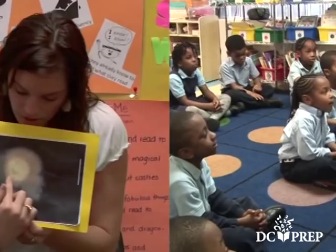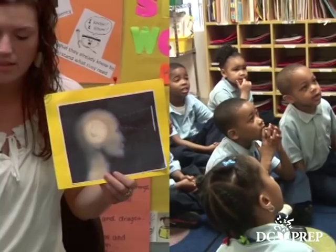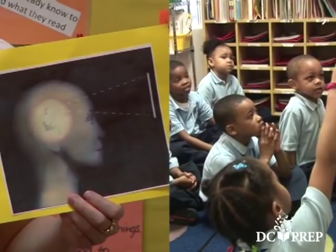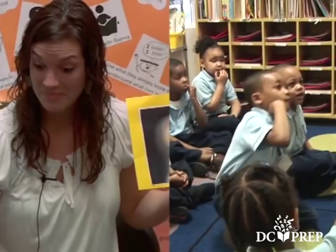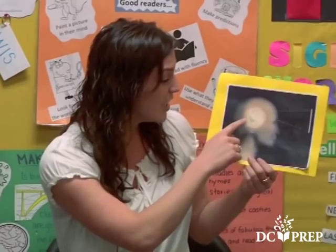I think that they're looking at something white. What do you think they're looking at? What does that kind of look like? She's tracking something. She's tracking something with her eyes. What does it look like she's doing, Amari? Looking at a movie. It almost looks like in her mind, she's watching a movie.